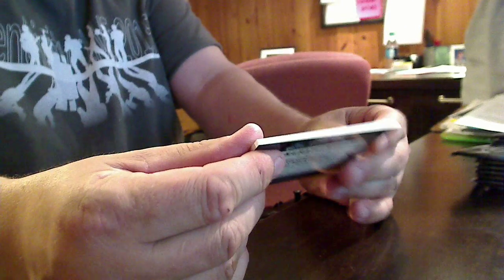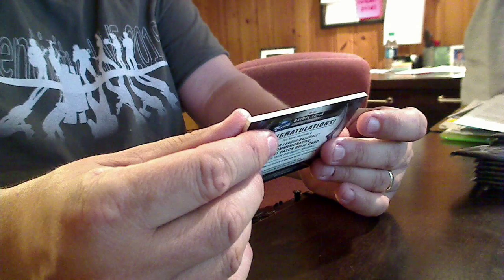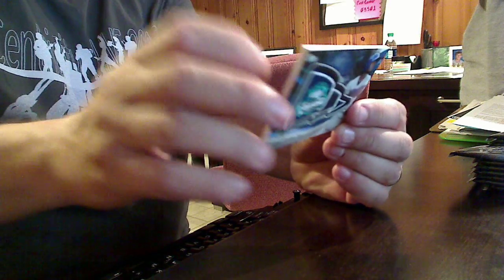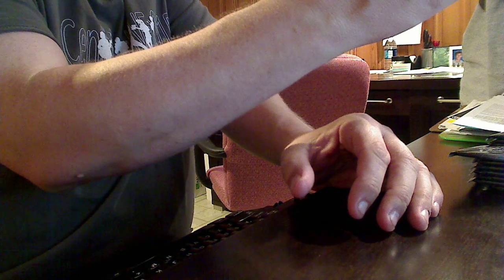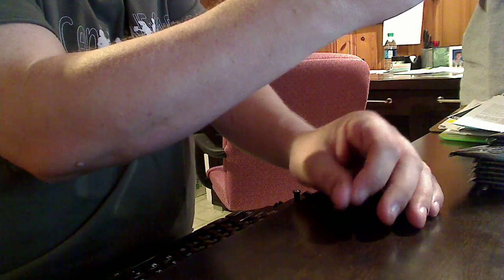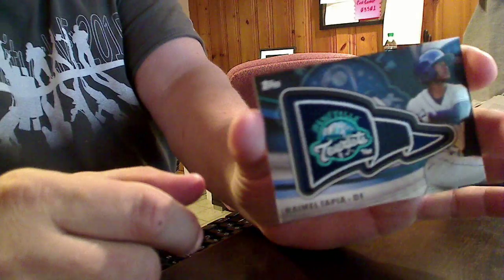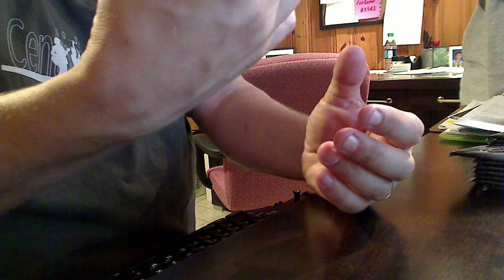Here we go. Our next hit is a manufactured pennant patch. The Asheville Tourists, Raymel Tapia. That is a pennant patch. It looks like the hat patches have been replaced with these pennant patches. It's a nice thick stock card, as you can see. Real nice patch, the thick card, and the pennant for the Asheville Tourists. So that's a nice looking card, and that is one of the two relic hits we'll get in our box. This is not a parallel, it is just the base.